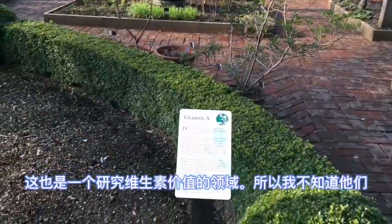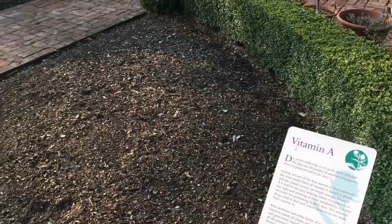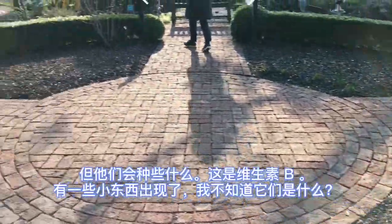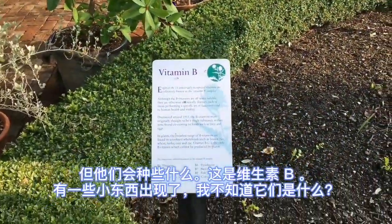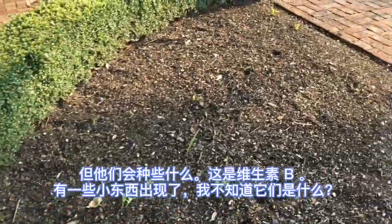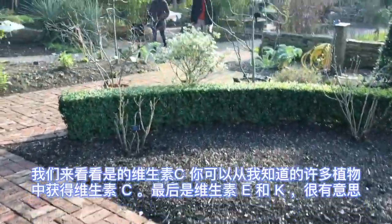And here's an area too that's looking at the value of vitamins. So I don't know quite what they're going to grow here later, but they will grow something. Here's this one's vitamin B. Don't know if you can see. There are little things coming up, I'm not sure what they are. And I should think we're probably going to get more.